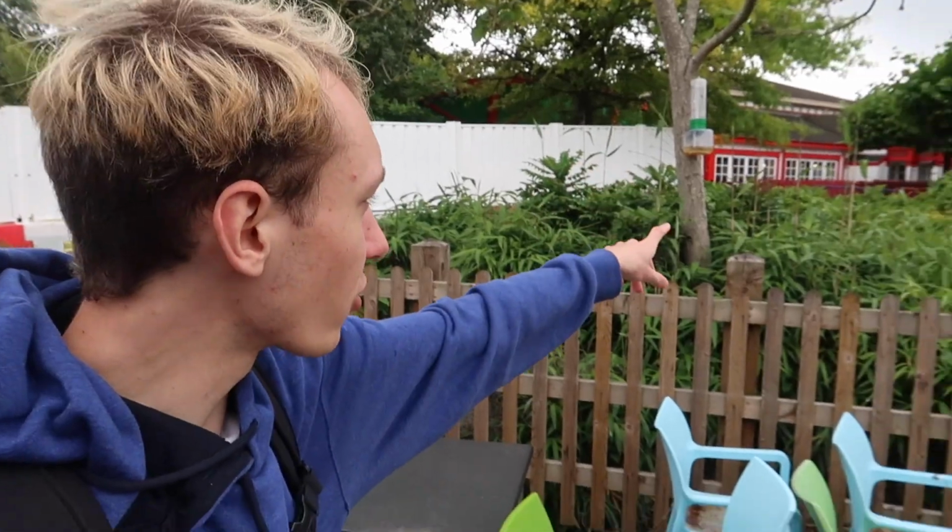Just another social distancing update to mention. Pizza and pasta over here is no longer a buffet. You're kind of choosing a meal before you go in, I believe. But at least it's open, because Thorpe Park haven't quite got it open yet. I think the plans are to get it open eventually. But yeah, that's cool to see, isn't it?